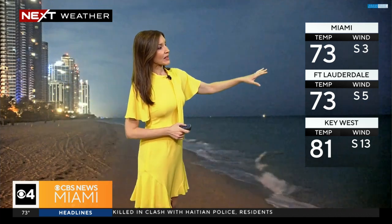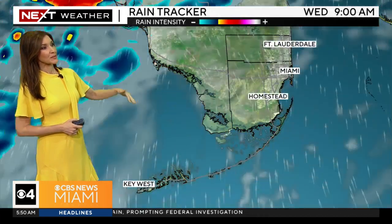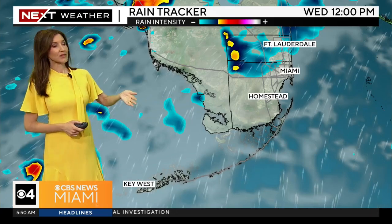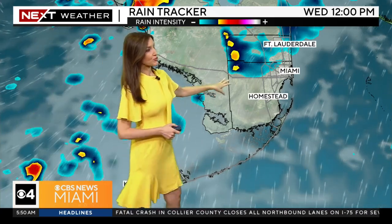Low 70s right now in Miami and Fort Lauderdale, 81 in Key West with those winds out of the south. So yeah, by the time we get into Friday morning, we're going to be about 20 degrees colder in comparison to this morning. So we're seeing those winds about 5-12 miles an hour, but we'll be building throughout the day. It'll be breezy at times, and we'll see some gusts up to 18 miles per hour or stronger.